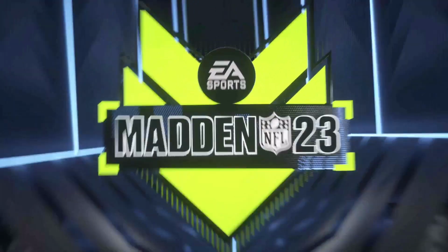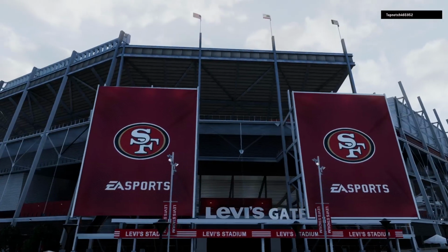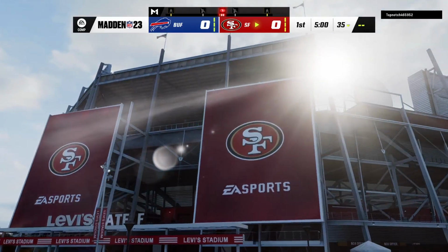The NFL is on EA Sports, and we are in Silicon Valley at Levi's Stadium in Santa Clara. Coming up, we've got a good matchup on tap between the Buffalo Bills and the San Francisco 49ers.